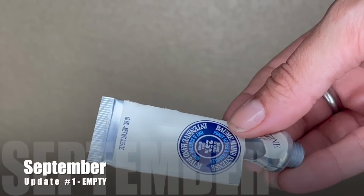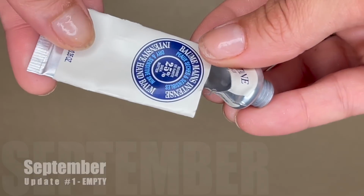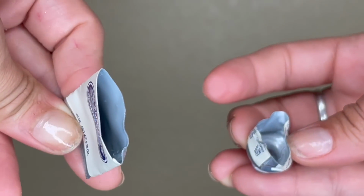This is another one that I cut up and emptied out just today. I used my last little bit at work and scraped out every last bit that I could. It's a good hand balm. I did really enjoy it. And as you can see, I enjoyed it to the last drop. So that one is going out. And that means I have 4 rollouts this month: the primer, the lipstick, and then the lotion and the hand balm. So that means I have 4 more items to come in, and I'm really excited about them.